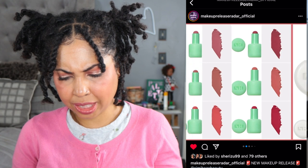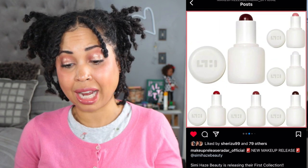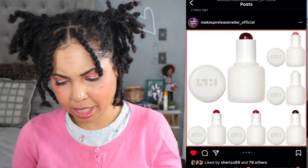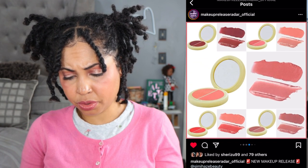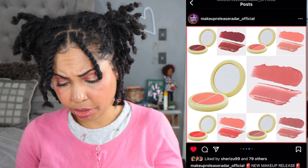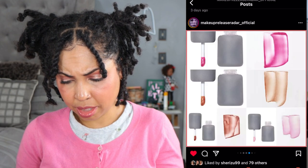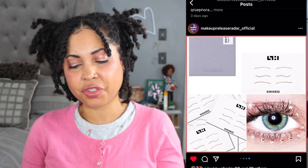Wow. Super Slick Tinted Lip Balms that are gonna be $28 a piece. We have some Solar Tint Blush Cream Duos. These are gonna be $42 a piece. We have some lip glosses that are gonna be $30 a piece. There's a mascara that's gonna be $38. And now these stickers for $30.